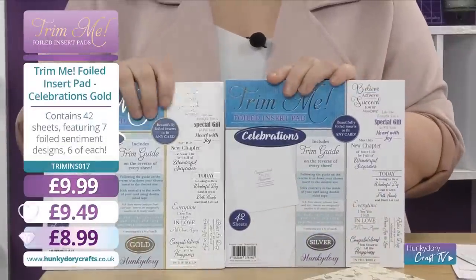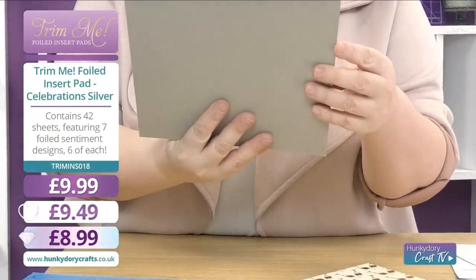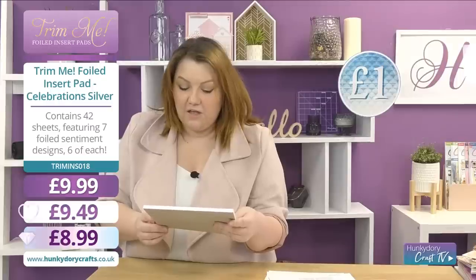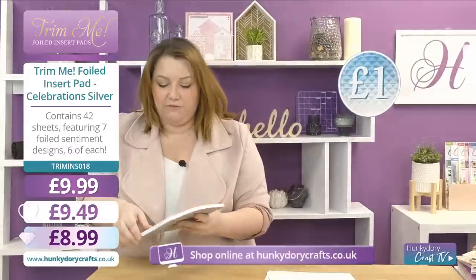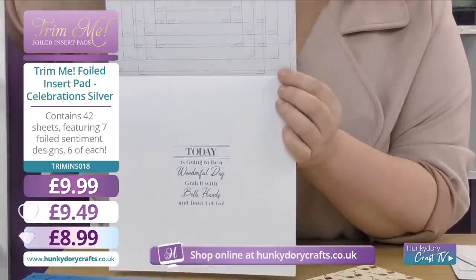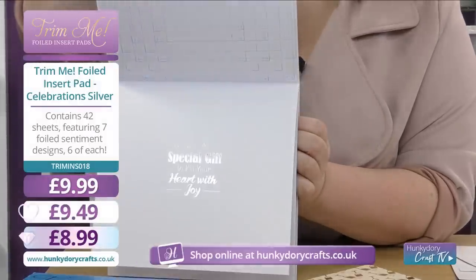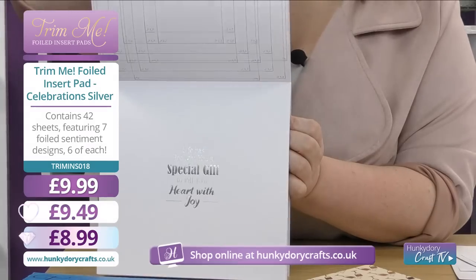These are for your general celebrations, your gold and your silver. Let me read some on the front. We've got believe, achieve, succeed, amazing. Life has brought you a special gift. May this new chapter of your life be full of wonderful surprises. Every time I see you, I fall in love. Just absolutely stunning. And these can be cut into as well, so you can take bits out. Oh yeah, definitely. Absolutely stunning and an essential to have in your kit.